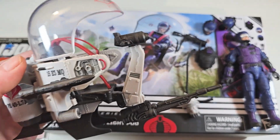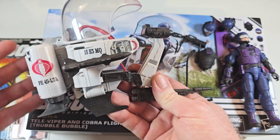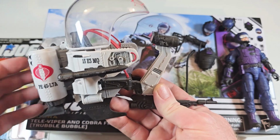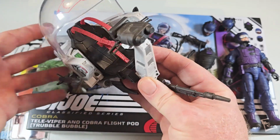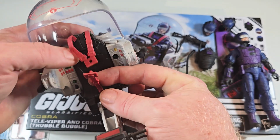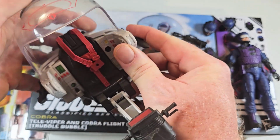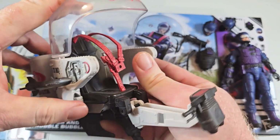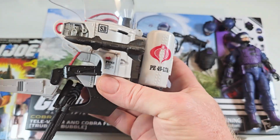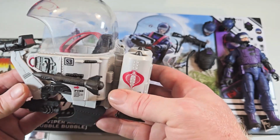Sadly, I know I may have a flight pod in one of the boxes, the original one, but the flight pod does look really similar. I like the fact that you have a lot of room to gear up this guy, to strap him in. Of course, like I said, this doesn't fit perfectly. I remember this was also an issue with the 1985 version. So, as you can see, the flight pod looks pretty decent. It's a pretty nice vehicle.